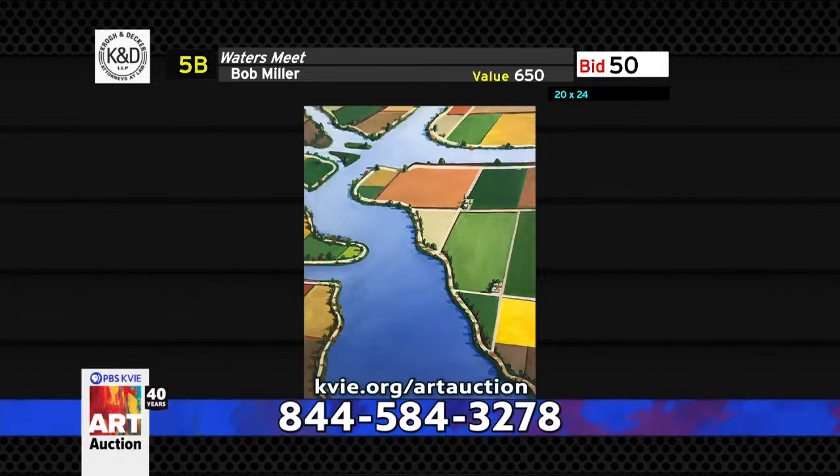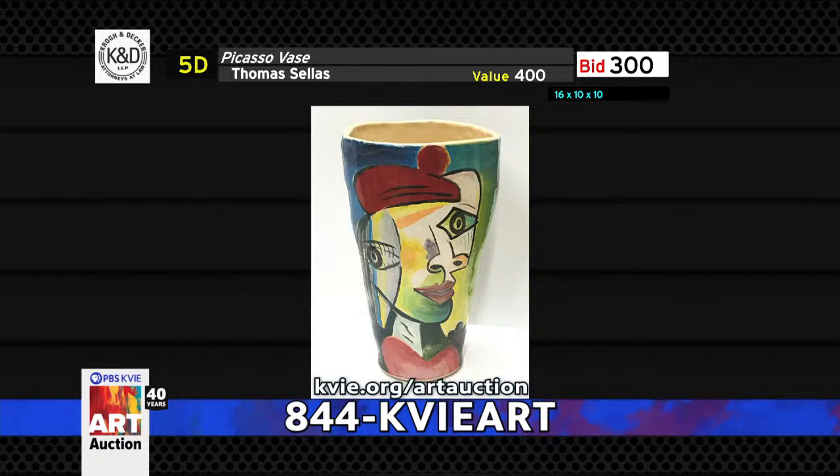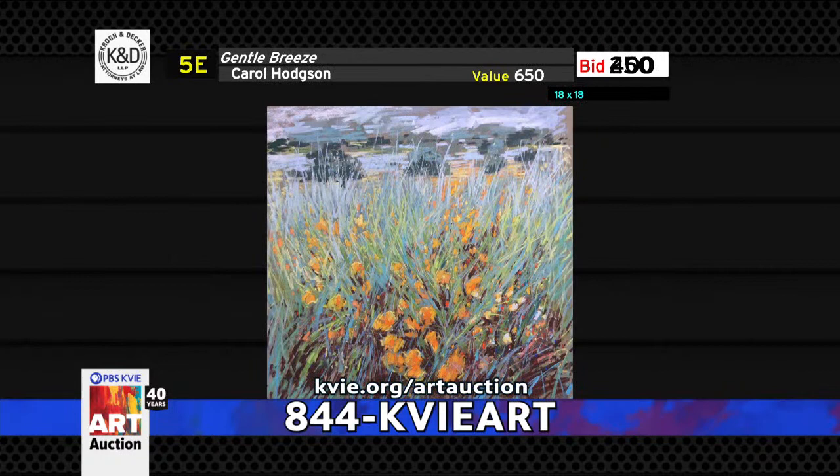Item 5C, Tipper by Isabel Shaskin. Charcoal measuring 24 by 18. Artist framed, retail value $600. And item 5D is Picasso Vase by Thomas Sellis. This is ceramic measuring 16 by 10 by 10. Retail is $400. Item 5E, In Petaluma by Margarita Chaplinsky. This is oil on board measuring 20 by 20. Artist framed, retail value $800. And item 5F is Gentle Breeze by Carol Hodgson. This is pastel measuring 18 by 18. Artist framed, retail value is $650. Okay, and I want to say one thing about Margarita's fantastic piece, Chaplinsky. It is an oil on board, 20 by 20, retail $800.